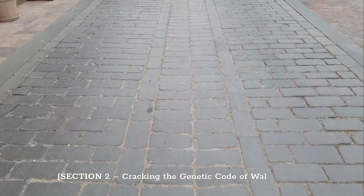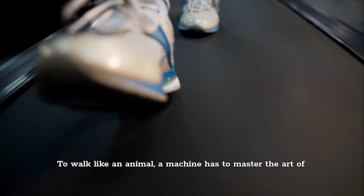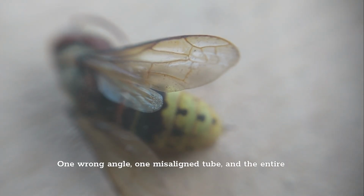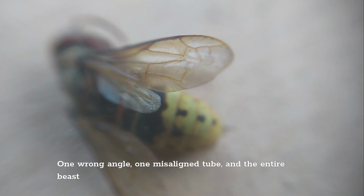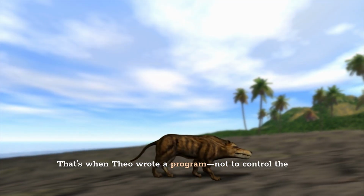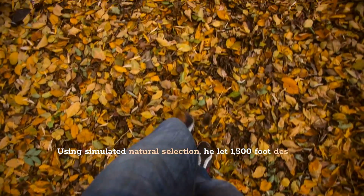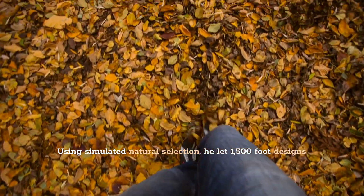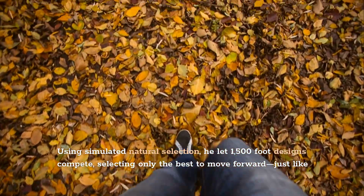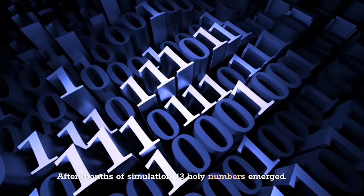Section 2. Cracking the genetic code of walking. To walk like an animal, a machine has to master the art of foot placement. One wrong angle, one misaligned tube, and the entire beast collapses. That's when Theo wrote a program, not to control the beast, but to evolve it. Using simulated natural selection, he let 1,500 foot designs compete, selecting only the best to move forward, just like nature. After months of simulation, 13 holy numbers emerged.